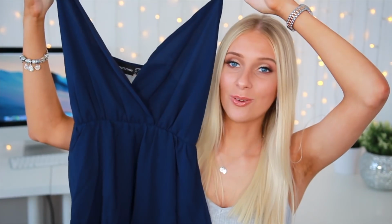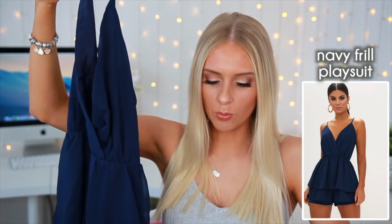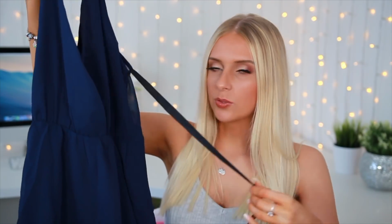The next item, my friends, oh my god, this is so beautiful. So here we have this little navy play suit. I'm not sure how well you can see it in the camera. I'll insert a picture of it on the model on screen, but it's a little layered play suit. The back of it is kind of sheer. I think that's really pretty. It's a really nice length. It wraps over at the front. You know it's one of their posh ones because it's got the ribbon on it, but it was still only £25, and I think for a nice formal dinner on the beach or something like that, this would look absolutely lovely.